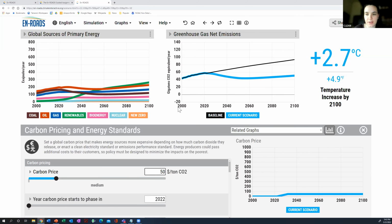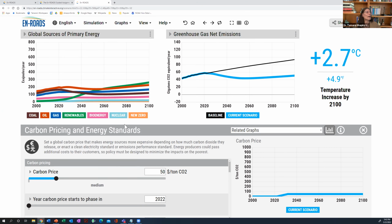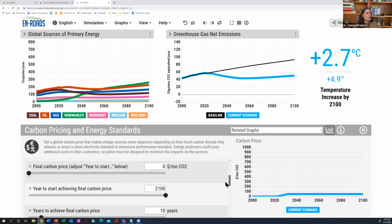Glenn said, please adjust final price time frame to 2040. That's Final price time. Okay, I'll do that. Let's just replay this one first. Notice how a lot of the renewable energies goes up. And because carbon pricing impacts oil, coal, and gas, it brings all three of those down. Coal being the most carbon intensive, oil being the next most carbon intensive, and natural gas being the third. So a suggestion was to change this year to 2040. Let's try that. We'll put the $100 here and we'll say 2040.